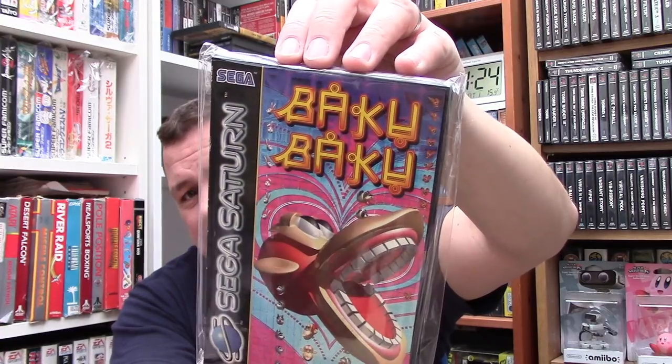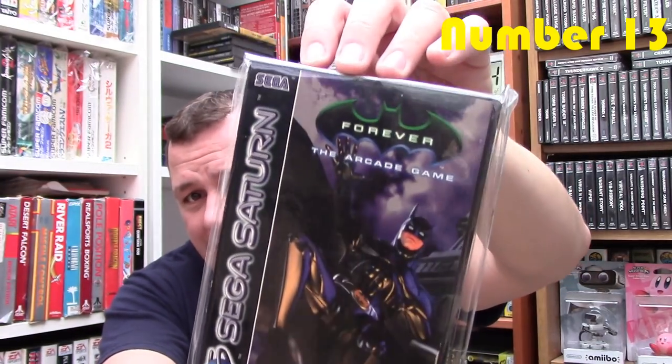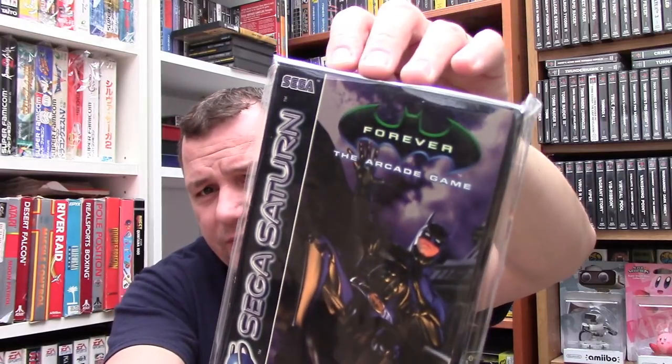I think Tetris, Puyo Puyo style. Batman Forever, the arcade game. This one can, for some reason, fetch a bit of money at any given time. This was from Galaxy Sega. Mike Mondeo Man, I think it was. Battle of Toshinden Remix.